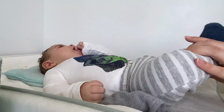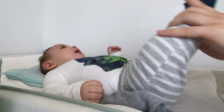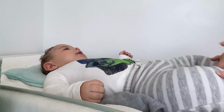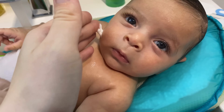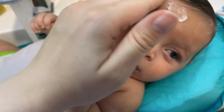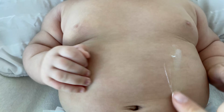The third is called toes to nose. It's another good move. All you have to do is bring their toes to their nose. And then the last is a warm bath, not hot, followed by something called the ILU massage, which is just like this.